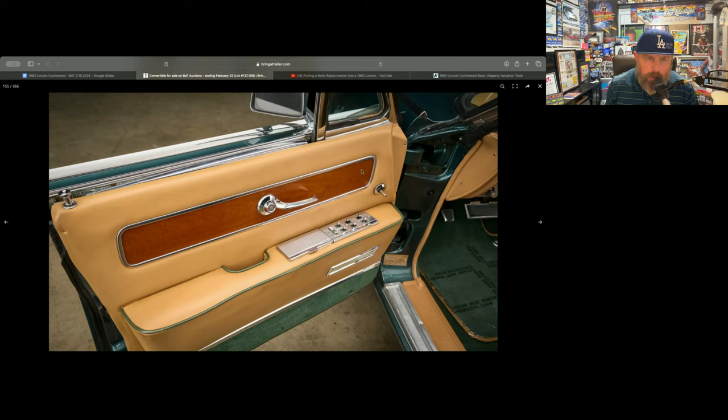So this car also has the electric vent windows, and this confuses me. I think it was in the 62 model year. They were mostly with a crank right here, and then there was the automatic option that was available. I forget if that was late 61 or late 62, but this has the automatic vent window, and that's what these two front switches are for. These, of course, are the front windows, and these are the rear windows.